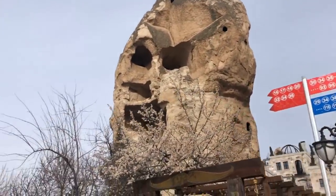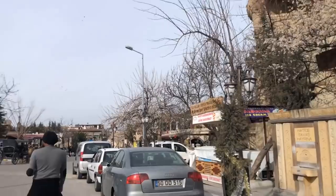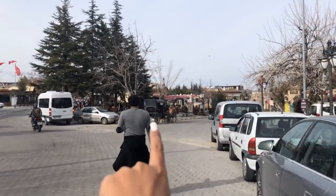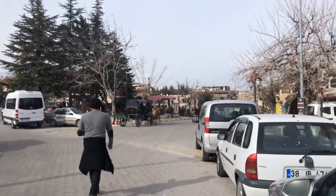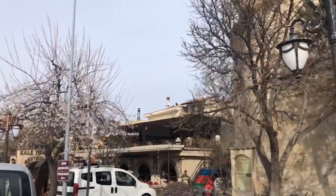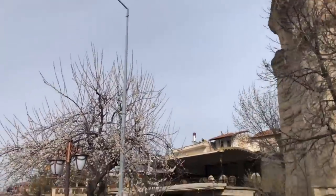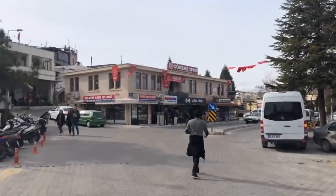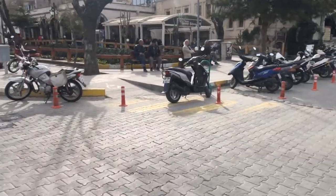But anyway, the central market you see is a really, really pretty place. You can see horse carts over there. There's a post office that we're walking to. You'll see these local shops. You'll see little cafes and restaurants like this, all of which are so pretty. Literally anything and everything you look around for is so photogenic.